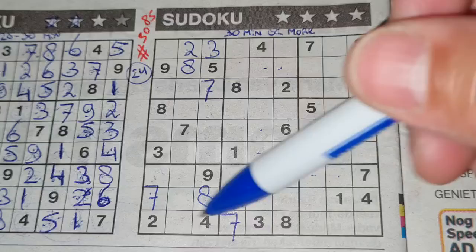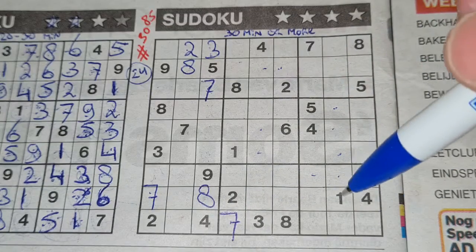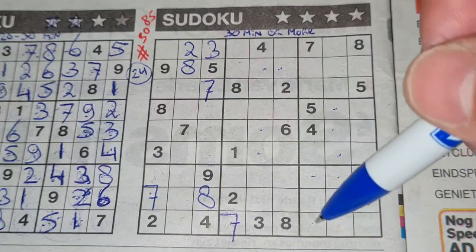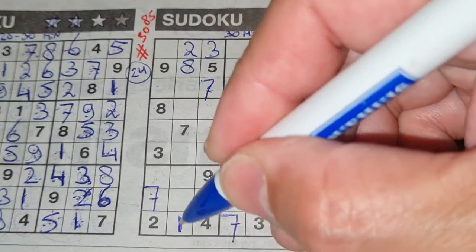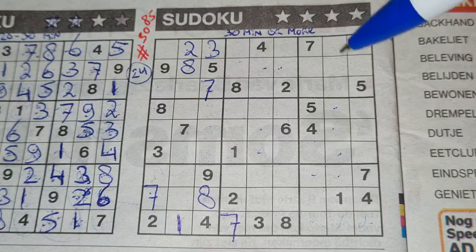4 missing numbers in the last row. One of the missing numbers is 1. We see a 1 in this big square, so no 1 in these 3 boxes. So 1 box left for the 1, it should be there.